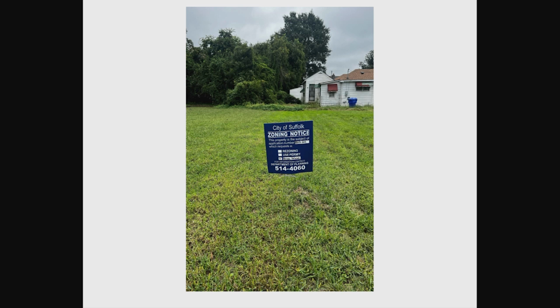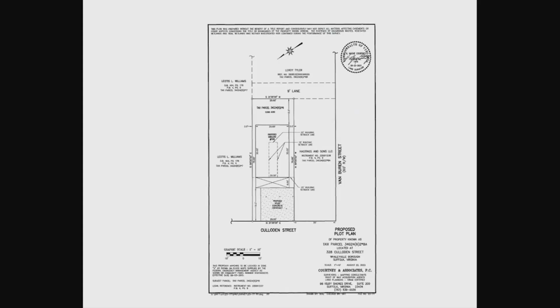The variance request was advertised in the Suffolk News Herald, and a notice was mailed to adjacent property owners in accordance with Section 15.2-2204 of the Code of Virginia. A public notice sign was posted pursuant to the request of the zoning administrator. The applicant states that the RM zoning district setbacks will not allow for the development of a proposed 20-foot wide by 36-foot long single-family dwelling with covered porch at the location of 330 Culloden Street.